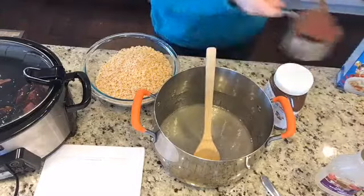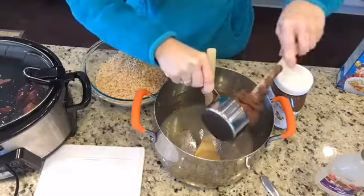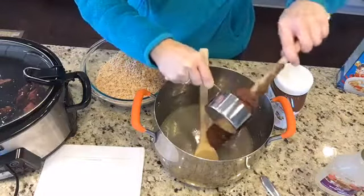Then we're going to stir in a whole cup of Nutella. Y'all, I was very messy this morning. Y'all see this mess as I was making this? I mean, really, y'all, I cannot even have this much Nutella in my house. This is bad.